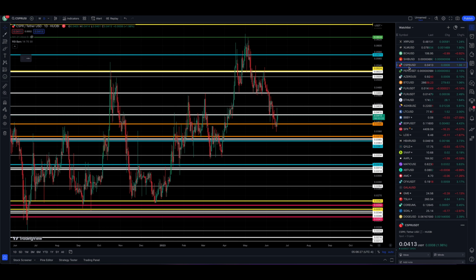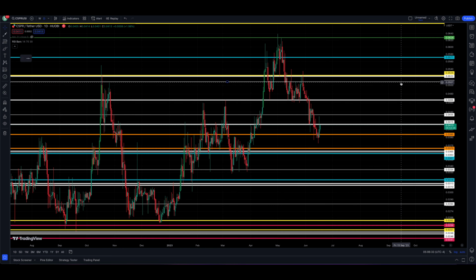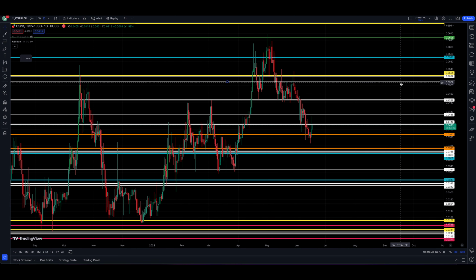Take a look at CASPER. Looks like CASPER is in a battle to find a bottom here, and that level would be at 395.0395 right here, guys, on the chart. A lot of candle wicks and starting to move to the upside.